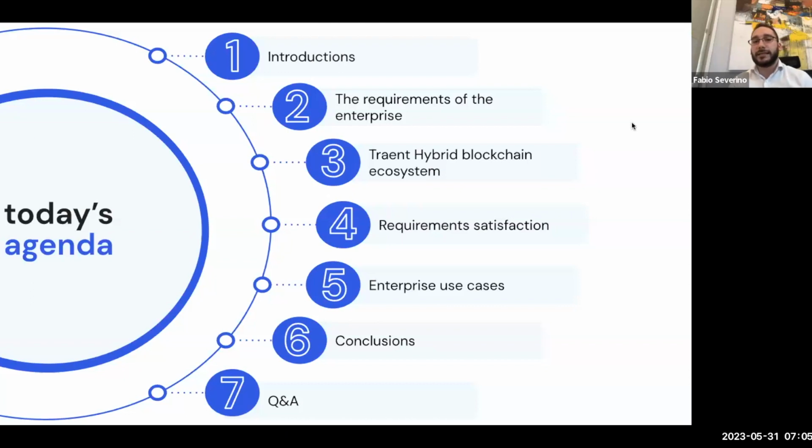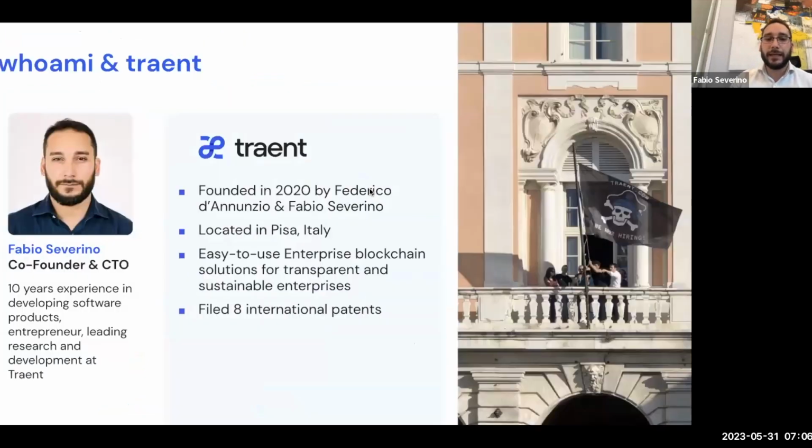So today's agenda is made of, first, we start with the requirements that we think are very important for the enterprise to use and implement blockchain projects. Most of the requirements are not available on classical blockchain, like public blockchain. So we will try to identify those requirements, and then we will show our approach, and we will discuss if we met those requirements. If we satisfy these requirements, then we'll go very fast on the enterprise use cases, which are mostly related to product passport and battery passport, and then we'll have a QA session.